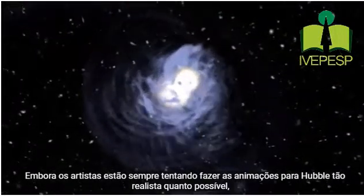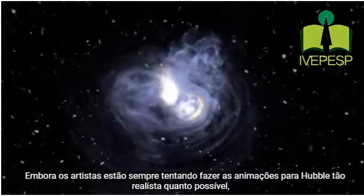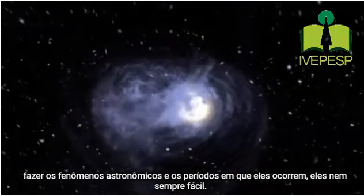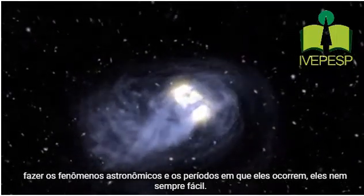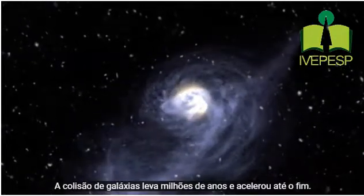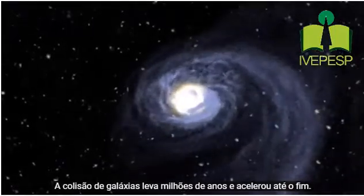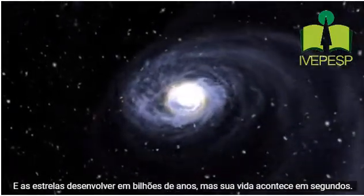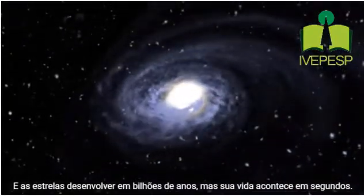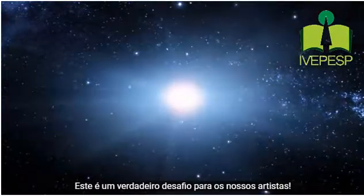While the artists try to make the animations for Hubble as realistic as possible, astronomical phenomena and the timescales they occur over do not always work in their favor. Galaxy collisions take millions of years, only to speed up at the very end. And stars evolve over billions of years, but end their life in seconds. This represents a true challenge for our artists.